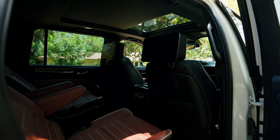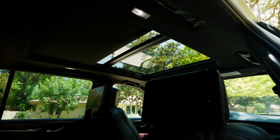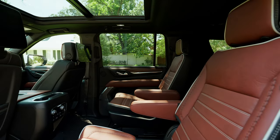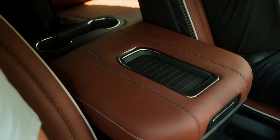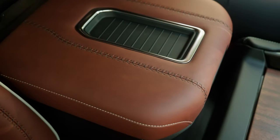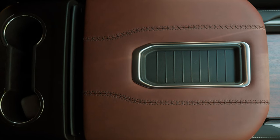I love the powered panoramic sunroof to add light into the interior of my car. This sunroof really is beautiful. Another feature that is great for the back two bucket seats and the front two is this power sliding center console. I can literally slide back the center console so that whatever is needing to be accessed from that console is now within reach for the front and back bucket seats.